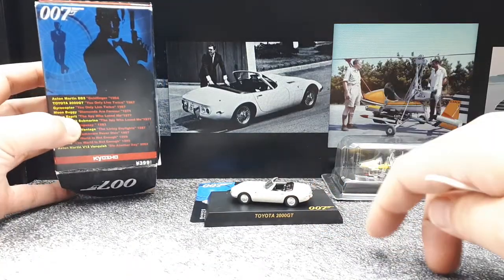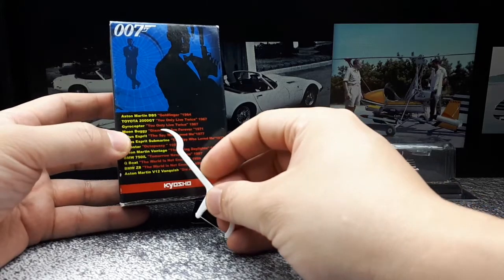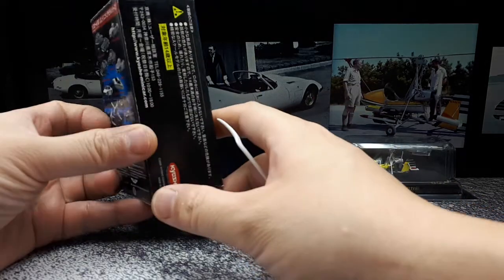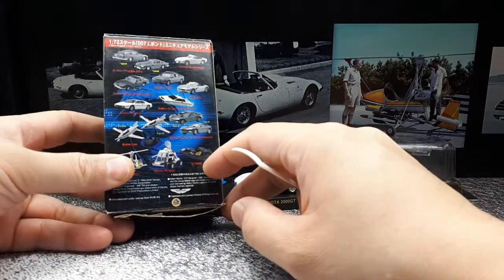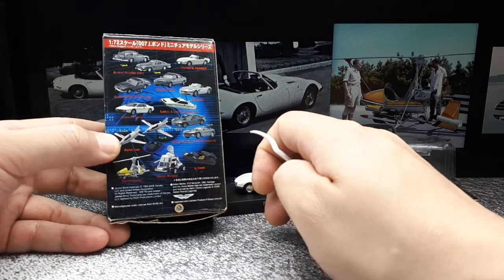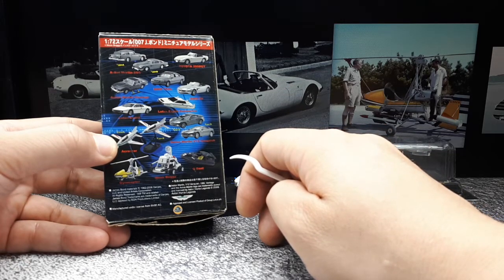We're going to look at two vehicles from the movie You Only Live Twice, the 2000GT and the Gyrocopter. So, I remember this movie. It was about stealing satellites and stuff like that, and it took place in Japan, and the evil guy, I think, had a base inside of a volcano. You know, the stuff that pretty much Austin Powers copied.